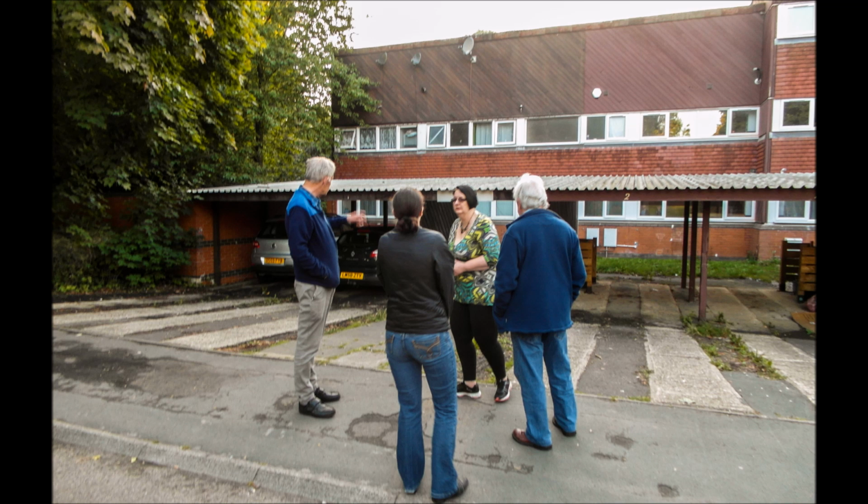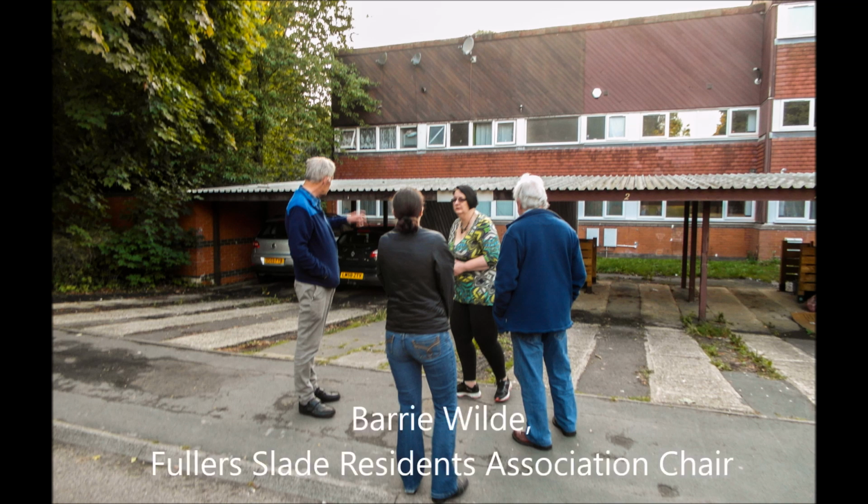Now, our reporter Andy Holmes has been taking a tour of Slade with Barrie Wilde, who is the chair of the local Residents Association. Slade started to be developed in 1971. The actual houses are built out of no fines concrete, so they're incredibly strong. They're big houses. The total dwellings on the estate is 453. That comprises 278 Milton Keynes Council stock, 175 private.